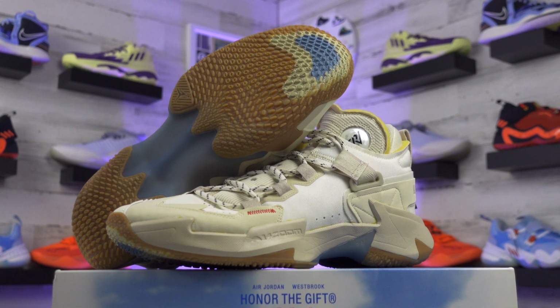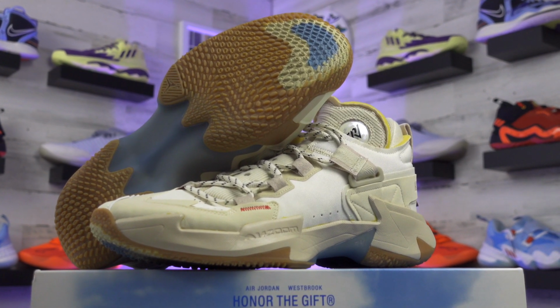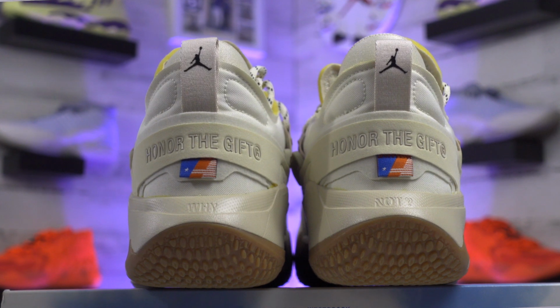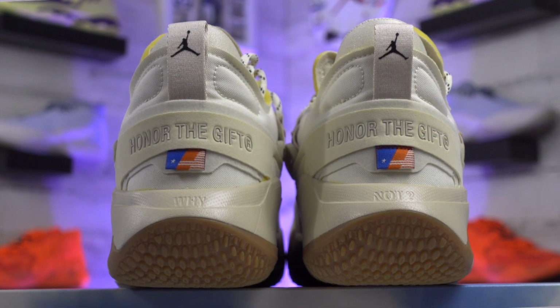But Westbrook's basketball shoes in general have been given that rugged utility look. These ones especially get that. I guess these are supposed to resemble a trail running shoe, and this specific colorway is actually pretty sweet because it is a collab with Russ's own fashion brand, Honor the Gift. So that branding is going to show up on the box as well as on the shoes too.